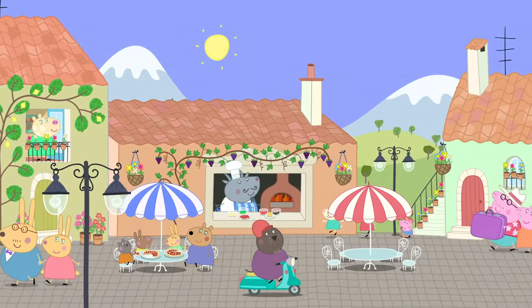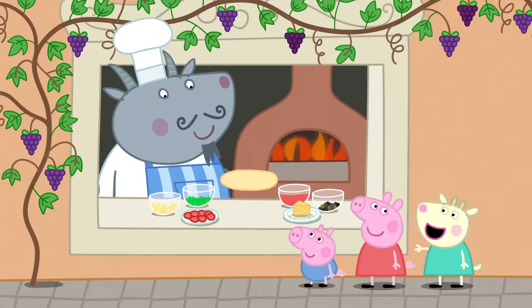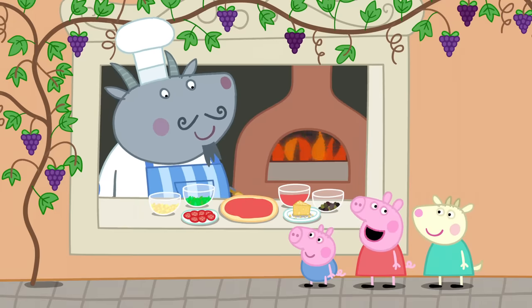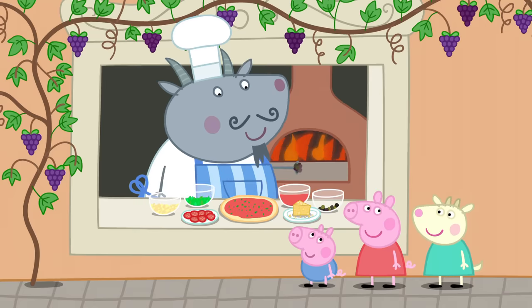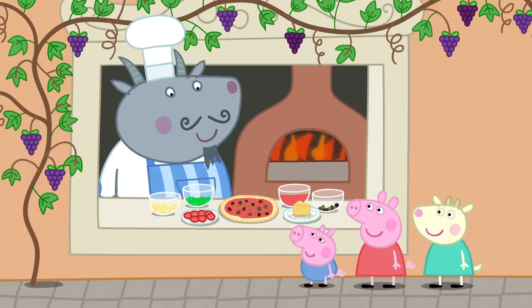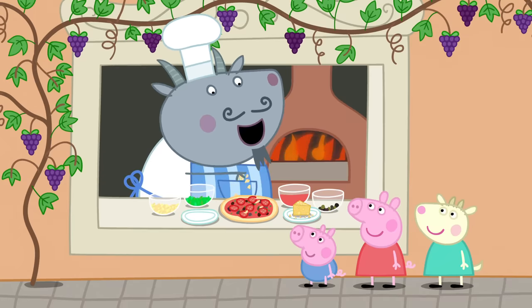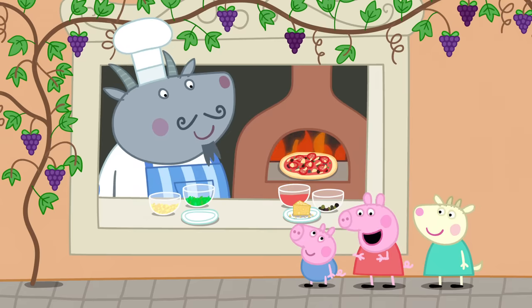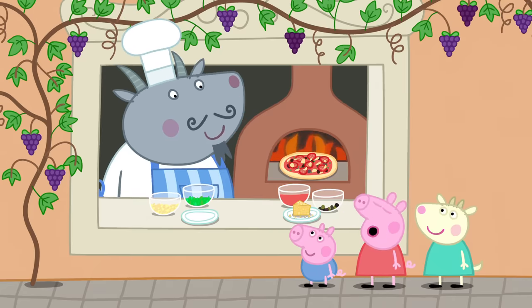This is the village cafe. Ciao, Gabriella. My uncle makes very good pizza. You eat pizza in Italy? Pizza is Italian food. Oh, goody. I like pizza. A little bit of tomato, a little bit of cheese, into the oven and into my tummy. Maybe we'll let them cook first, no? Okay.